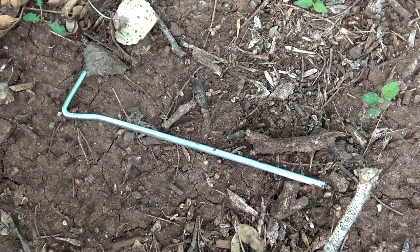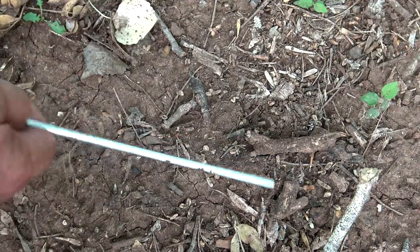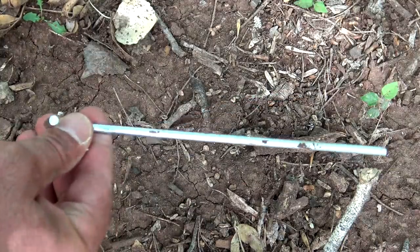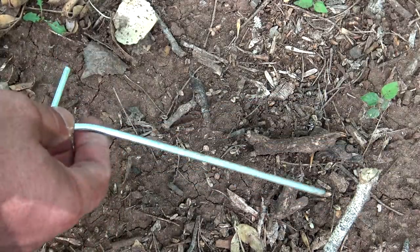Now the Walmart yurt comes with these cheap metal stakes right here. They bend really easily. They're less than a foot long. There's no taper at the end. In my opinion, they're crap. So let's head over here and go ahead and make our own stakes.